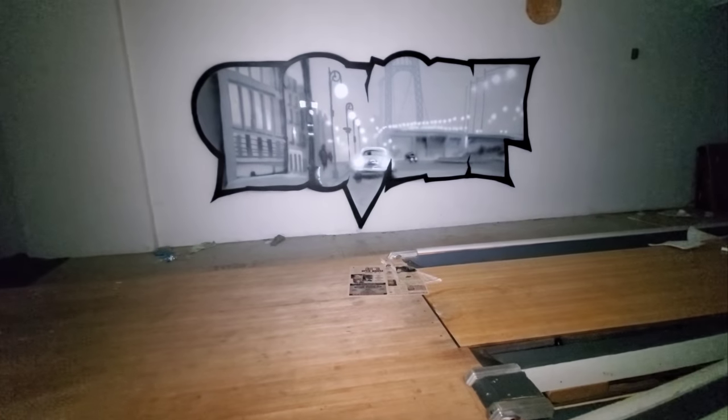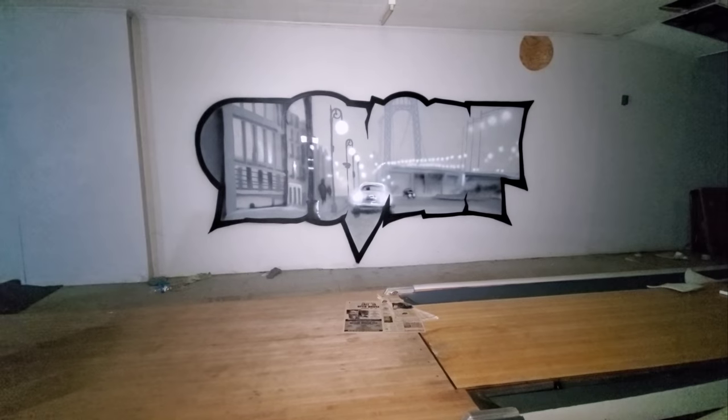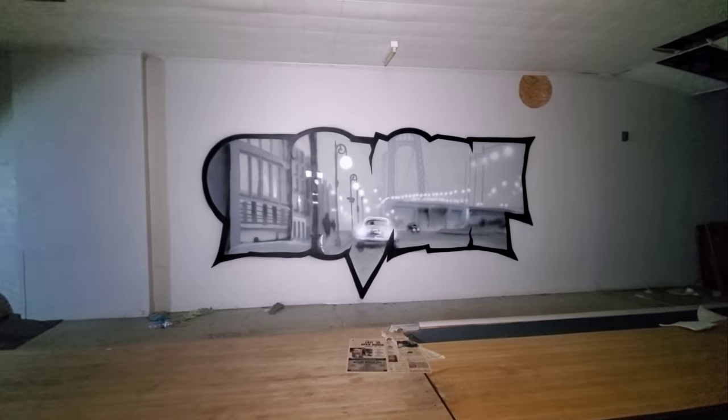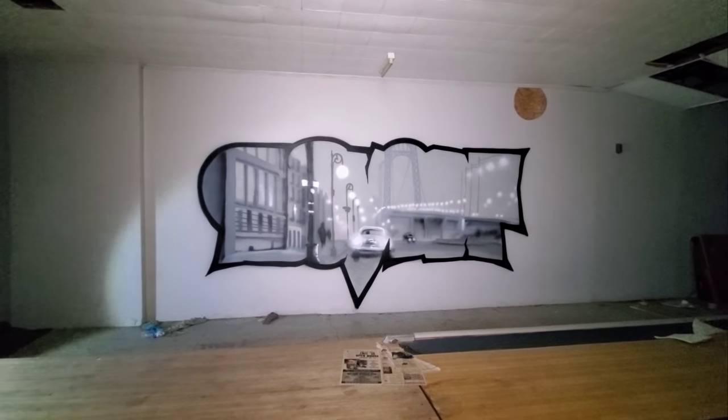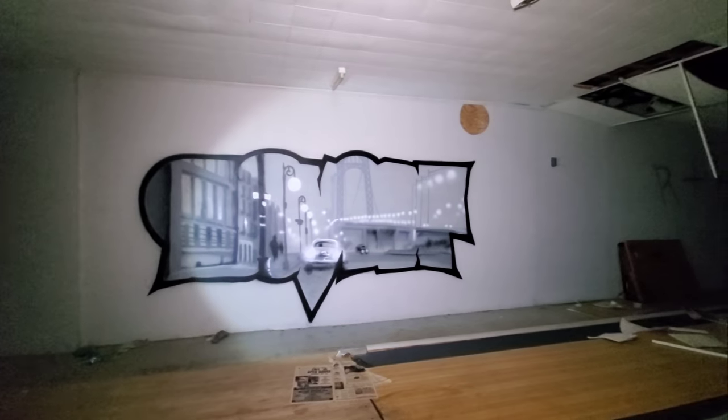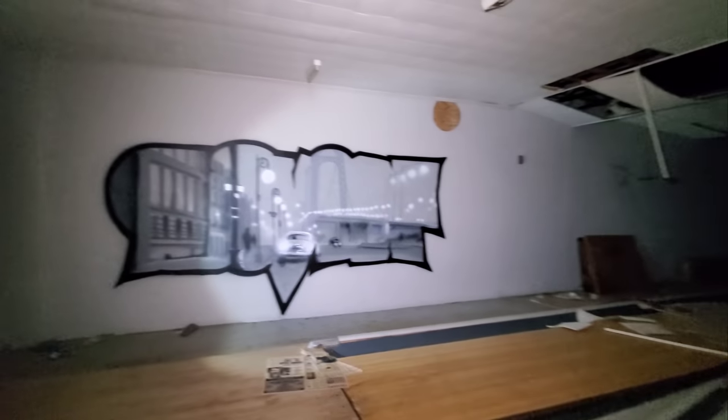Man, look at that graffiti. I'm not one to tag things, and I hate graffiti and vandalism of any kind, but that's impressive. Not that I'm saying what they did is right or like you should do it. That's actually really impressive, but I don't condone it at all.